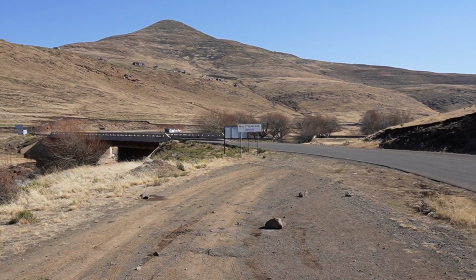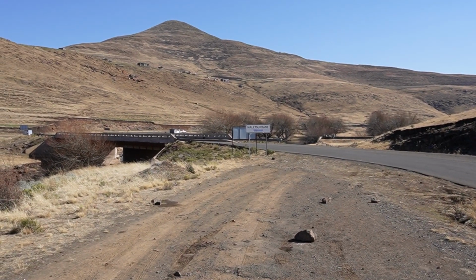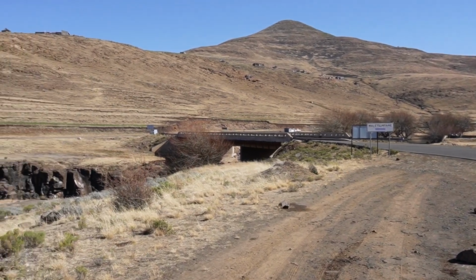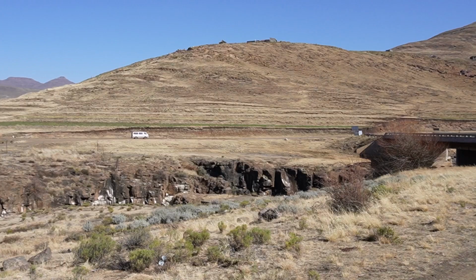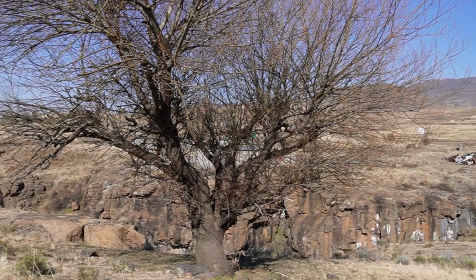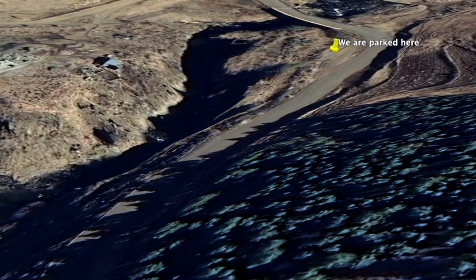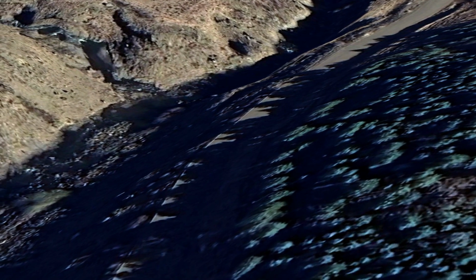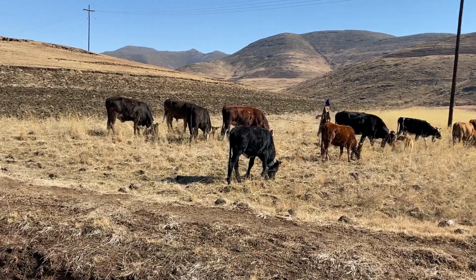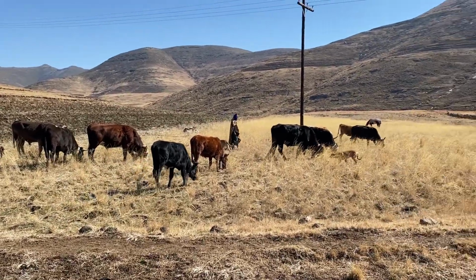We are just out of town now, and we're going to be crossing the river again on our way to the waterfall. The river runs down the left here through this gorge, past the hydroelectric power station. Small power station, but for the village of Semonkong. That's just over there. We'll look at it from above with Google Maps. Basotho cattle with their bells.